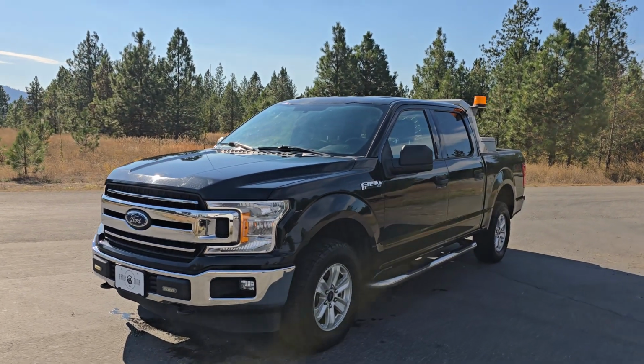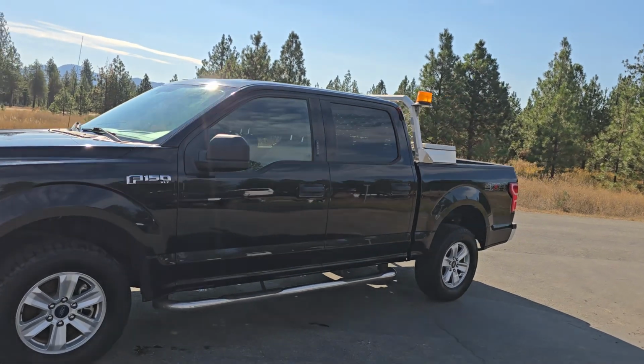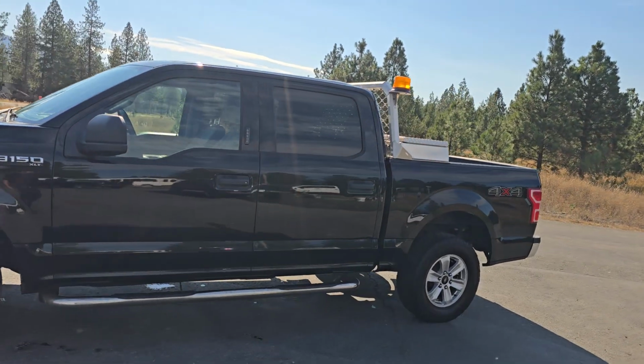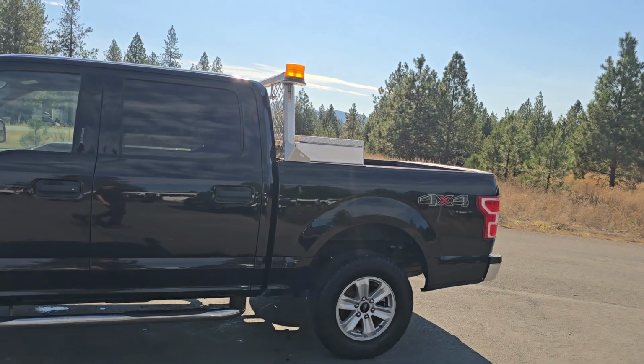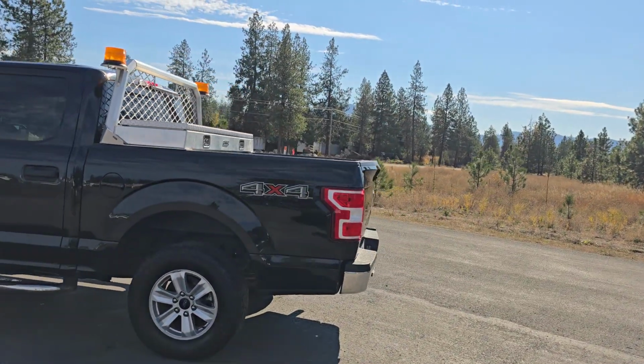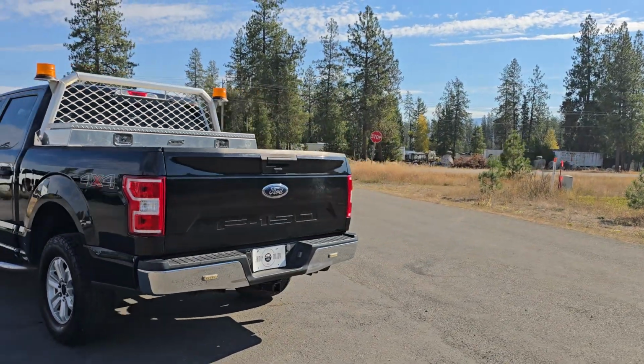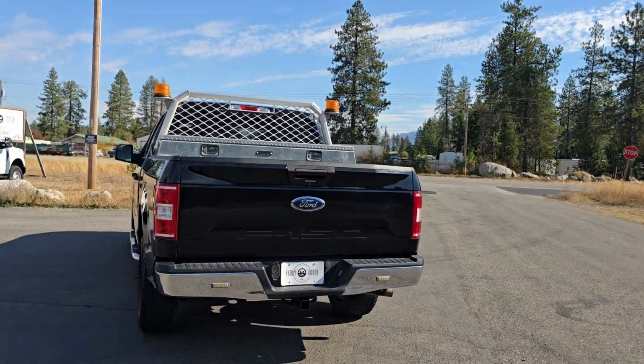All right, here we have a 2018 Ford F-150 XLT Crew Cab Short Box 5.0 Coyote V8. One owner, corporate fleet return. Very nice truck. Runs and drives beautifully.